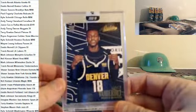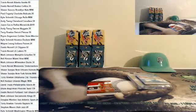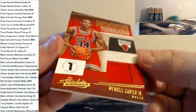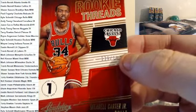Jared Vanderbilt for the Nuggets. Kiki, do you love me? Are you riding so you'll never ever leave? All right. Wowzers, that's sick. Numbered to 199, Wendell Carter Jr. That's not what I said was sick, by the way. Not that crazy. I think this might be mag-worthy. I don't know.